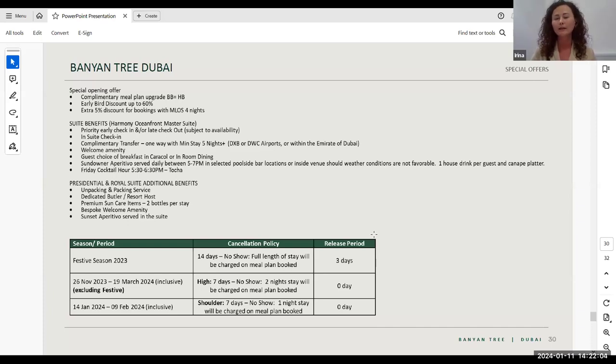For those who book well in advance, we are having the early bird discount. It depends on the period. It can be up to 60%. And for the longer stays from 4 nights and more, you're getting another 5% on top.